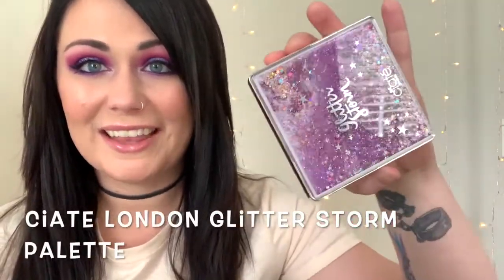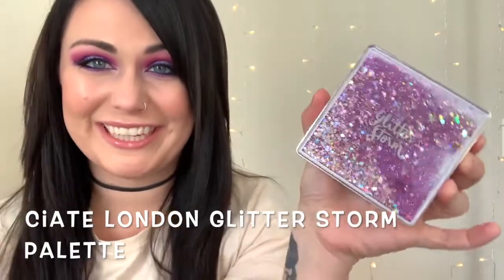So number 8 is going to be the Ciate London Glitter Storm palette. And I love the packaging on this. It's slightly 7th grade, but it's still really cute, you know. I don't really see a whole lot of packaging like this. So I bought this at Sephora for $42, but now I think it's on sale for $30. And it's been on sale for $30 for a while. So I'm not sure what's going on there, but this palette is really stunning.